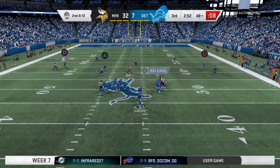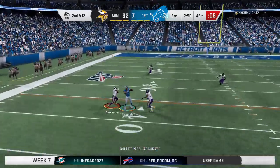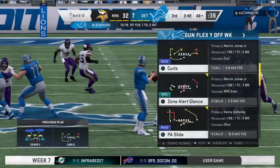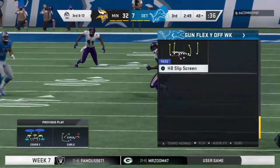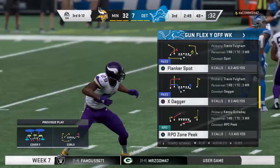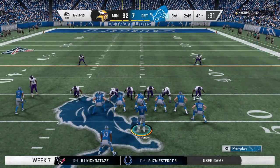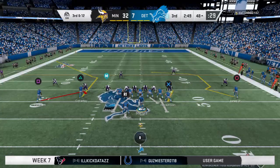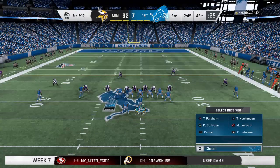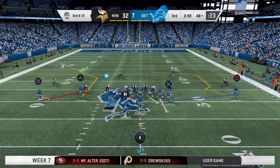The shotgun snap for Stafford. And this will be incomplete. Physical play on the football there, and it's second down. We saw this a lot in the first half, and it continues. These receivers just not able to get much separation. So that means they have to win the 50-50 balls. They've got to go up with the defender and find a way to start coming down with them. And this time, contact and another incomplete pass.